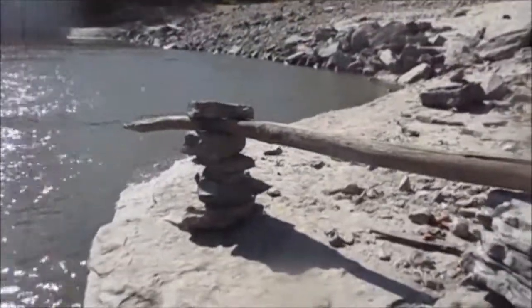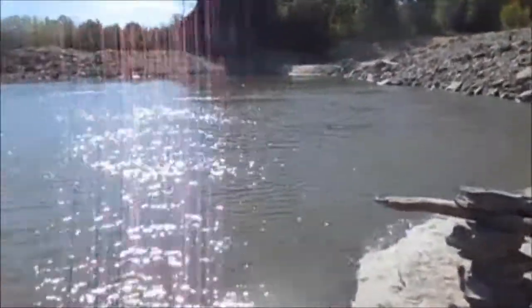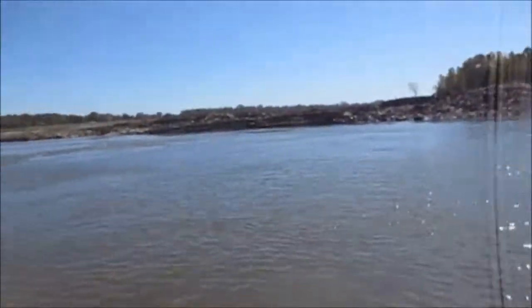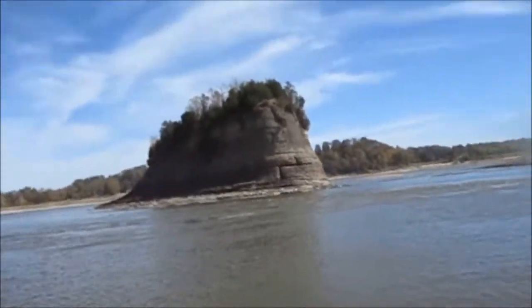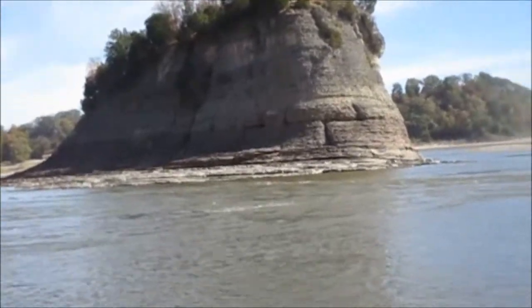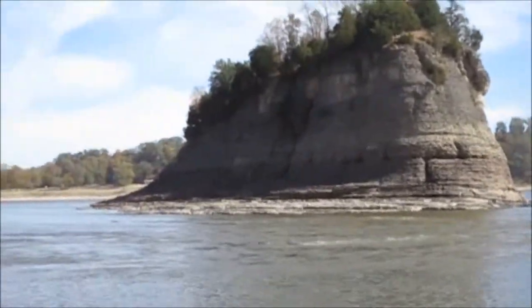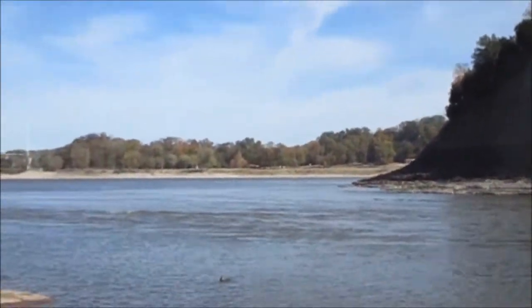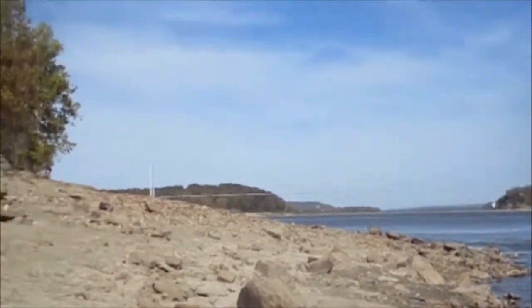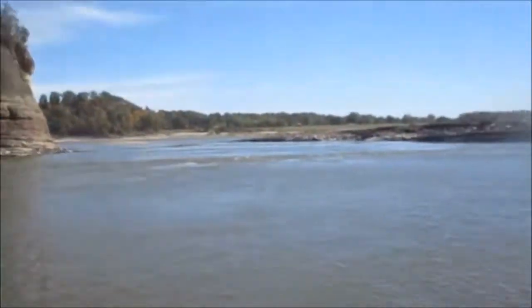Somebody was playing around and built a little something here. Boy, it's beautiful down here, guys. This is a neat place, unique to say the least. Definitely a unique place.